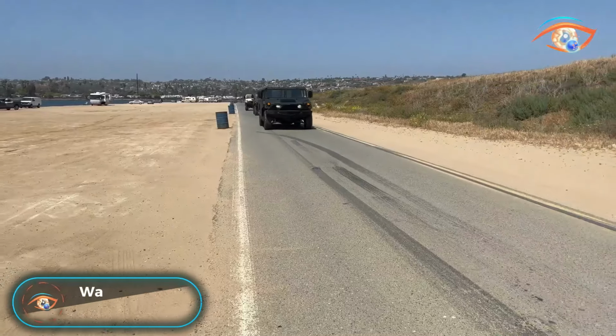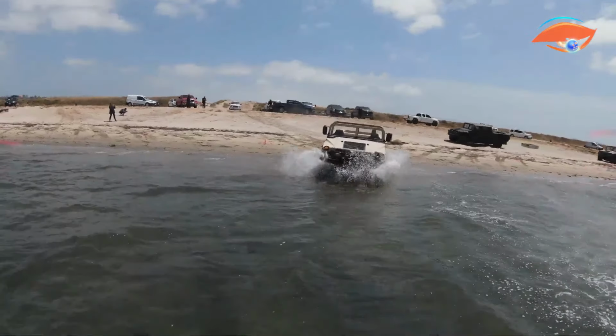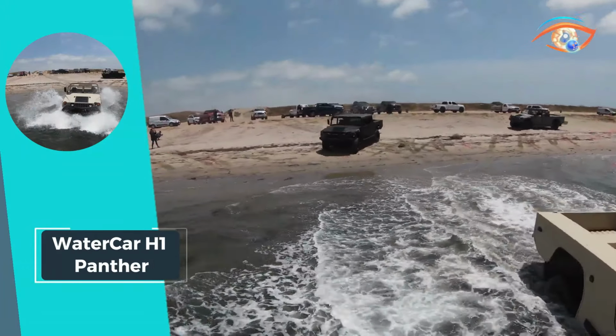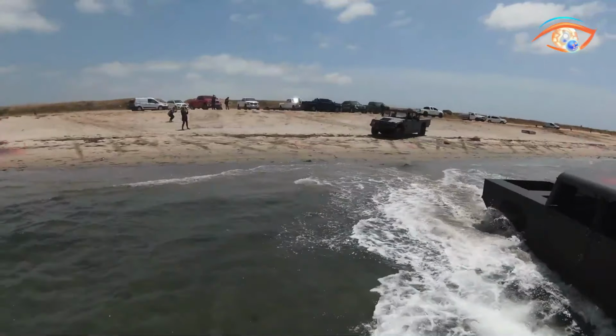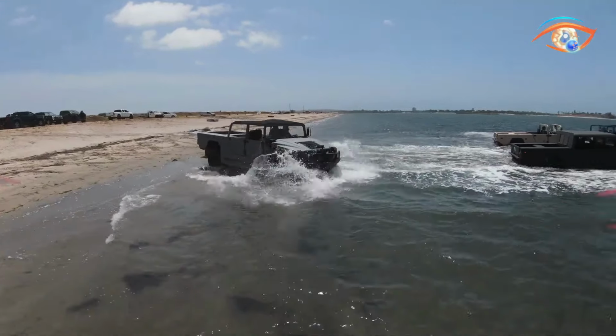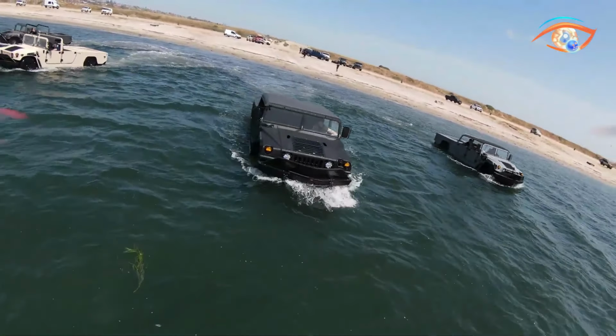WaterCar H1 Panther. The WaterCar H1 Panther redefines versatility with its exceptional design as a true amphibious all-terrain utility vehicle. Powered by a robust Chevrolet LS3 V8 engine boasting 395 horsepower and 508 Nm of torque, this extraordinary vehicle seamlessly transitions from land to water.